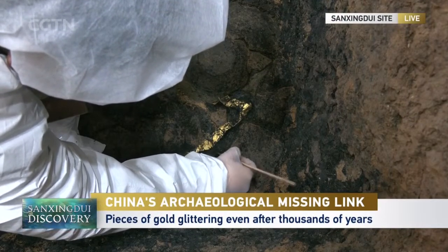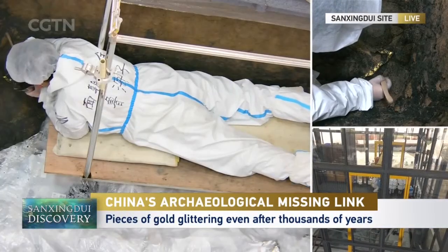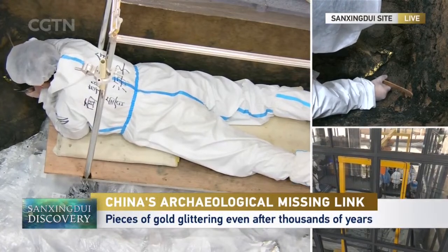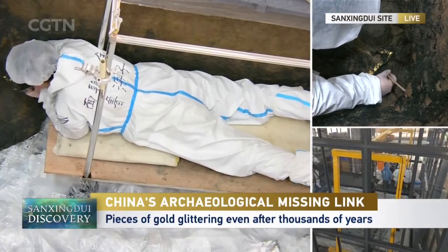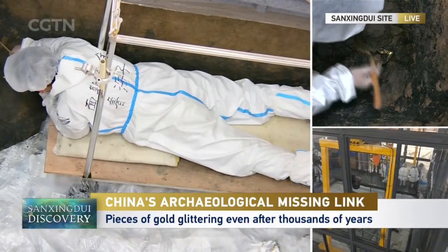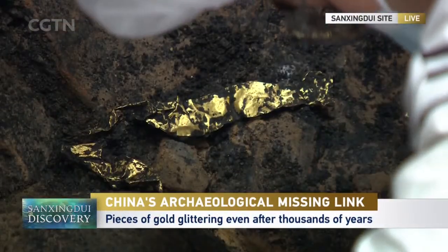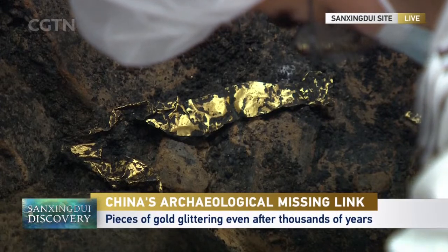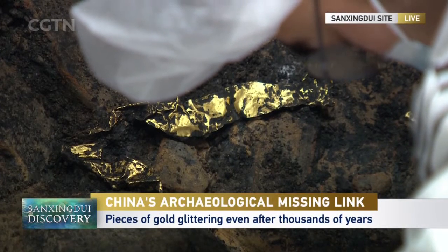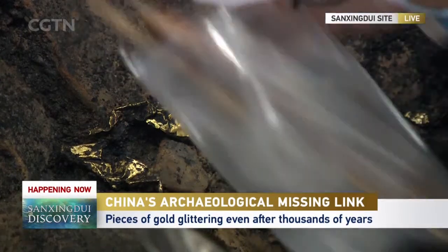The previously discovered gold rod has a total length of 142 centimeters, and this one was quite close to the pit head. And together with it, we have discovered other pieces of ivory, elephant tusks, etc. In the past, we have also discovered some fish-shaped gold foils, and this time, I believe it's not that fish-shaped like foil. It's more like the gold rod.